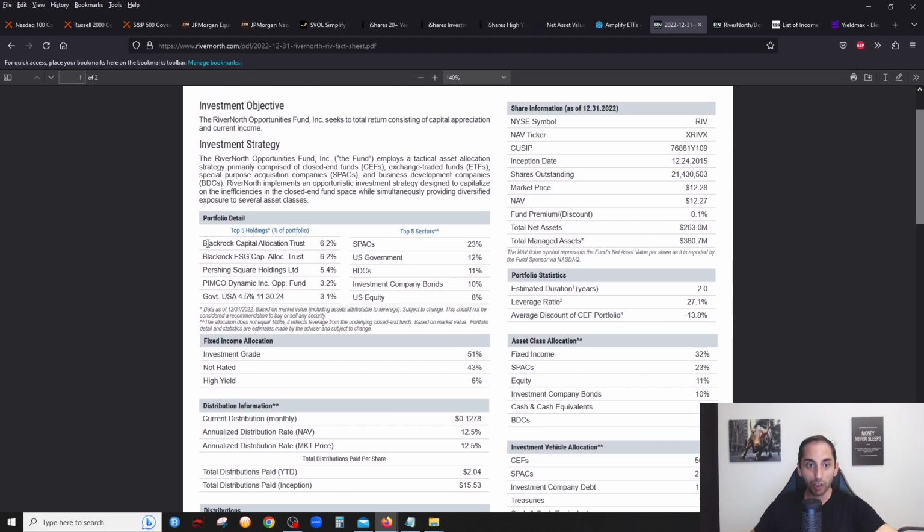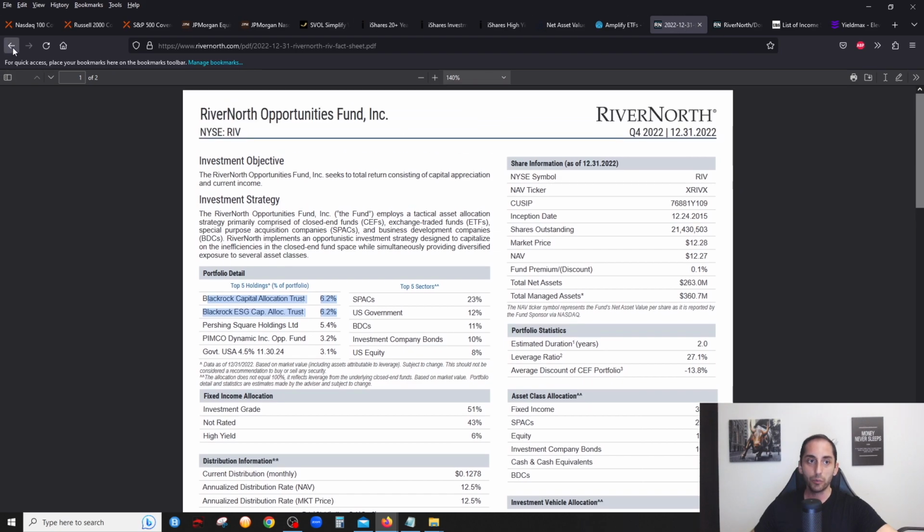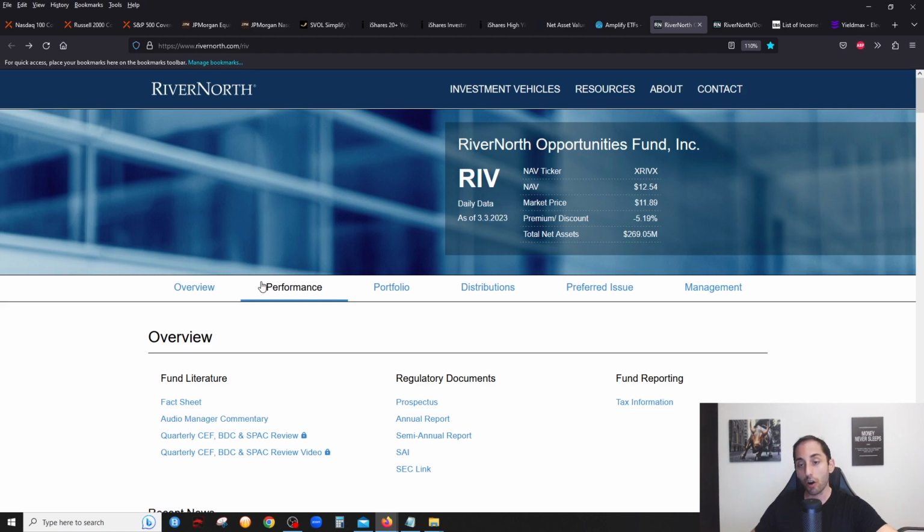If you actually look at the top two holdings here, 12.4% of the fund is in these two BlackRock closed-end funds, and they're both trading at about 15-20% discounts. I actually looked it up. So yeah, RIV is definitely one of my favorite options. I hold it in my wife's RSP account, and it's on DRIP, which I'm happy about because it's just buying more cheap discounted shares.